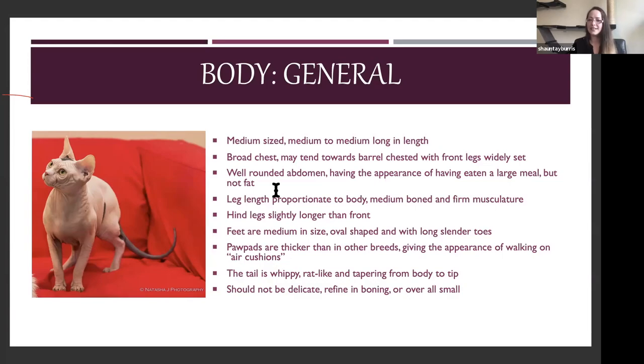They have the rounded abdomen. They look like they just ate a full meal. They are not supposed to be fat. We don't want to overfeed our cats so that we get a cat to the show ring and it's got this big dangling belly and everything is jiggling around and you pick it up and it feels like a bag of wet Play-Doh. It's supposed to be muscular and firm, shockingly heavy when you pick them up. They do have substantial weight sometimes compared to what they just look like, but not a fat cat.